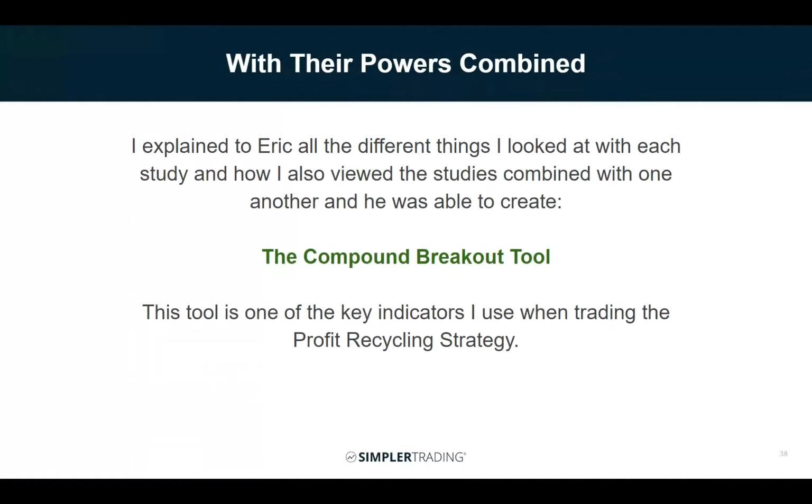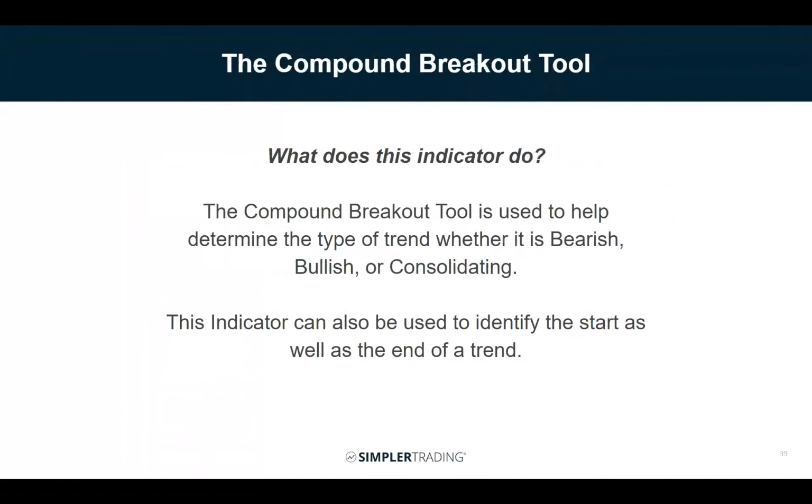So as I mentioned, with their powers combined on these indicators, after telling Eric what I was looking for, he was able to create the compound breakout tool. And like I said, this tool is one of the key indicators I use on the profit recycling strategy. And yeah, he's brilliant. I'd certainly agree with that, Sherry.